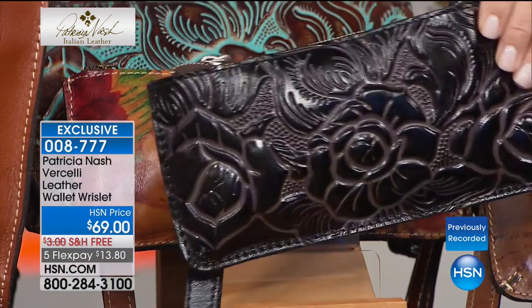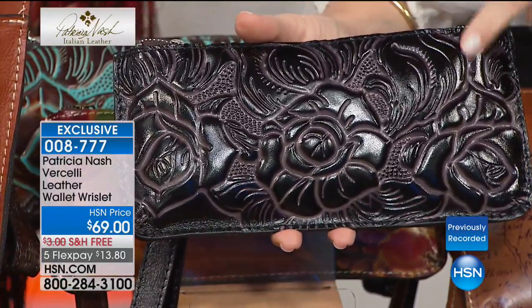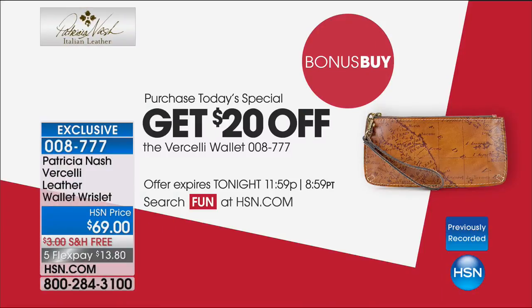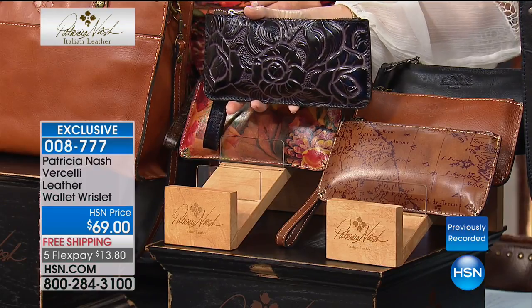And you see that print? Roses on there. Isn't it beautiful? This is only $49. Don't look at your screen. If you ordered our Today Special, that's $20 off. A Patricia Nash wallet for $49. And of course, you can take advantage of those 5 interest-free credit card payments.